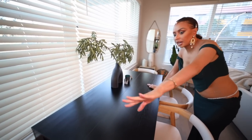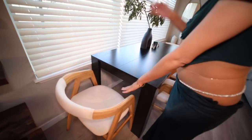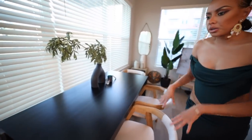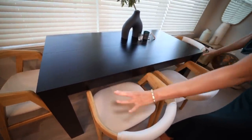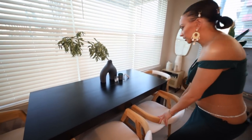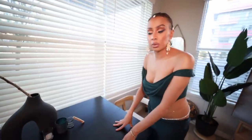Again, these chairs are from Costway, and this was one of the first areas that I put together, and I knew I had to have the curved chairs with the very modern table, and that is exactly what I did. I could not believe I found these at Costway. They were absolutely beautiful. This is actually a hybrid area where we work. We'll have our laptops here. We'll have dinner here.